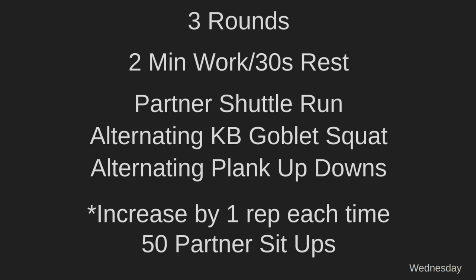You just keep adding a rep each time. And I want you to challenge yourself on the weights that you use for this goblet hold, because as the reps start to accumulate and your partner's doing more reps, you can actually put that kettlebell down and get some rest before it's your turn to go to get your reps in as well.